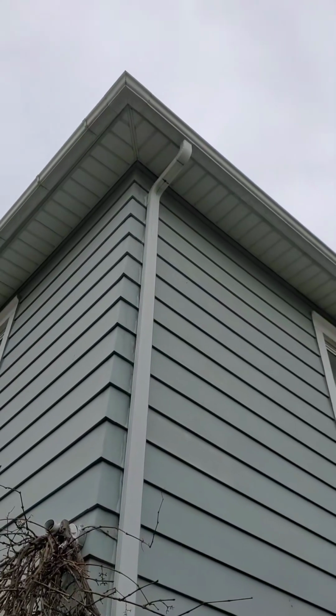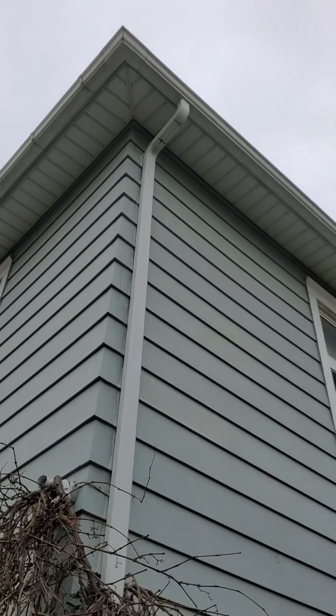This was an interesting inspection. We found some hidden stuff, and then we found exactly what I knew I was going to find. So let me show you this. Okay, you guys know me. I hate it when small, simple things create giant problems.